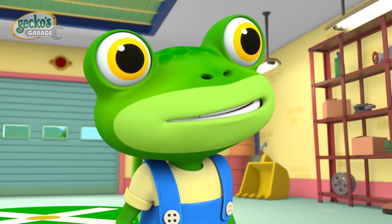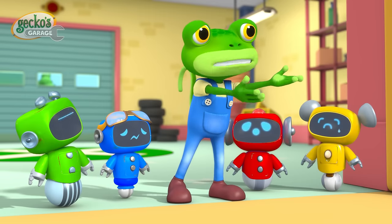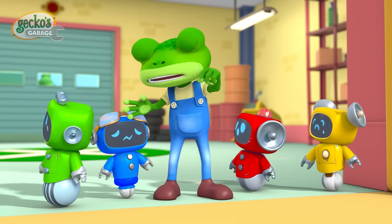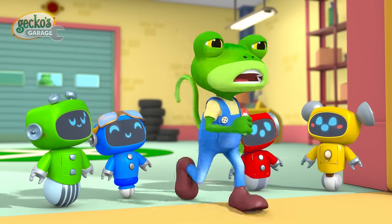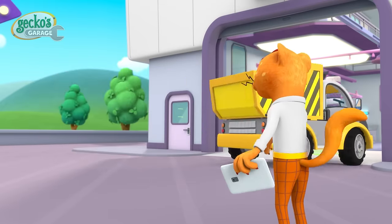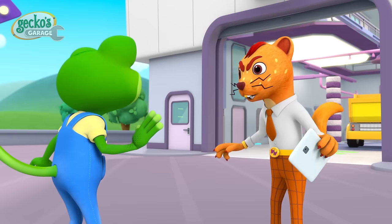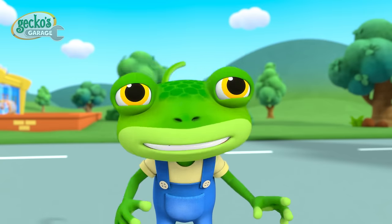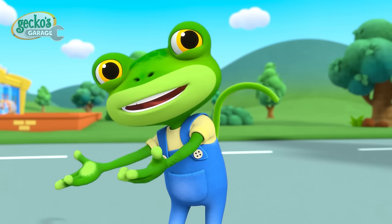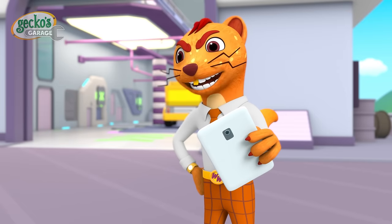Gullible gaskets! Our friends have believed Mr. Weasel's TV trickery. I have to warn them, it's a scam! Let's change those terrible tyres of yours, Dylan. Wait, Mr. Weasel! Rushing a fix can be dangerous, especially a tyre change. Nonsense! My fixes are fast and faultless.